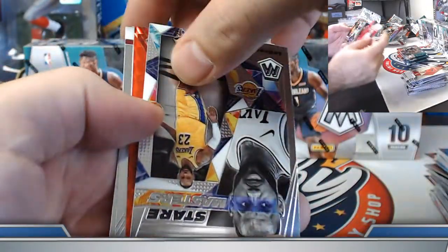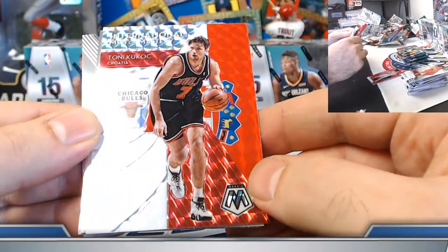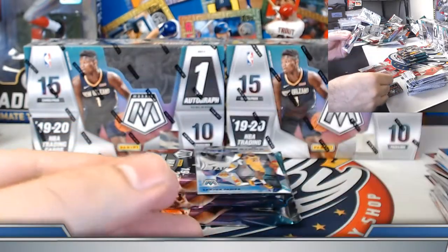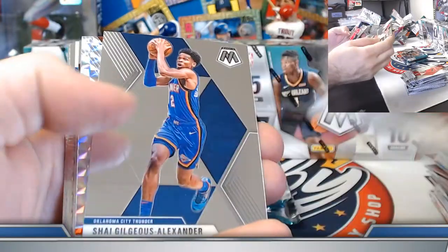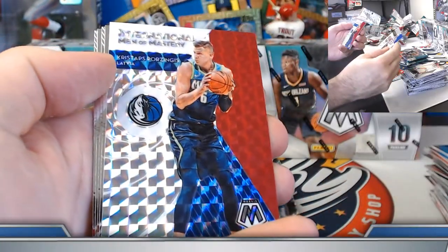Jokic, red mosaic. LeBron, Stairmaster. Tony Kukoc, Men of Mastery. Is that the red? I believe so. Red mosaic, Men of Mastery. Young Steph Curry there. Taco and AI. Aaron Baines, base mosaic. KD, red mosaic. Tony Parker, Men of Mastery. Porzinger, Men of Mastery, red.